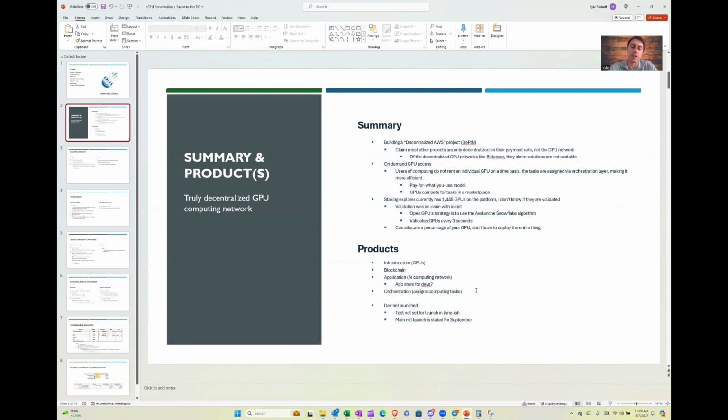The orchestration layer is basically when an individual, a startup, or a company comes in and they need a task done with a GPU. They interface with the orchestration layer and basically say, "Hey, here's the task I need done," and then it puts it out to the network, to the GPUs, to get the work done. The DevNet is launched. That's as far as they've gotten with the product. Testnet is set for launch in June, and mainnet is tentatively slated for September.